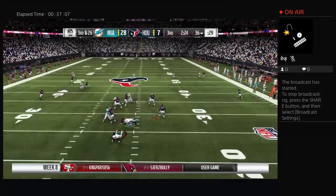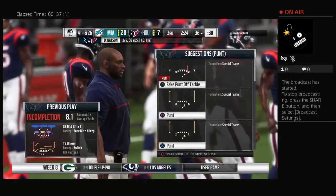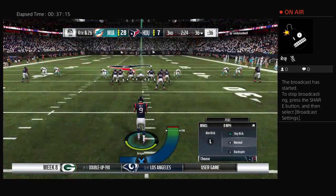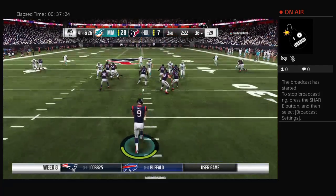3rd and long, it's Watson. And he'll be hit as he releases it, and that'll fall incomplete. We're into the second half now, and this is an offense that continues to struggle to sustain a drive. Looks like they're just totally out of sync, whether they're running the ball or passing the ball like we saw there. I don't know. The rhythm seems off.